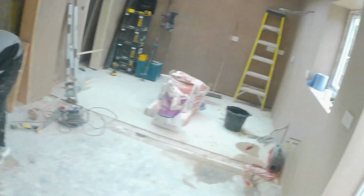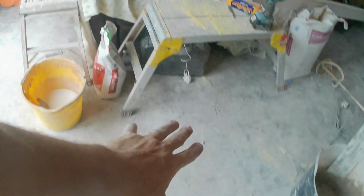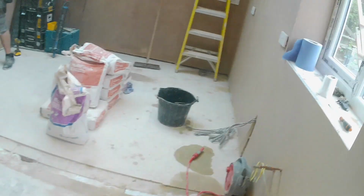It's going to be logistically quite difficult because we're going to have plasterers in there. We've got the floorer that will start there, work his way up and work that way. Once he's got to there and in there, we will then have to move all of this kitchen here into here so the floors can continue in this room here. So Monday's going to be a busy day.